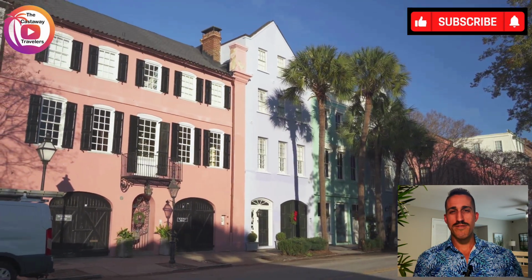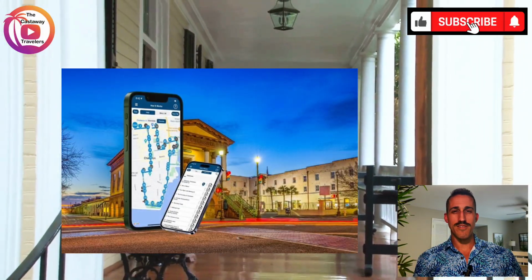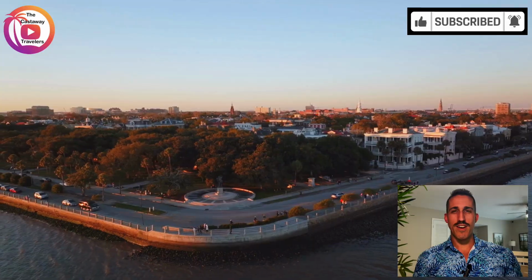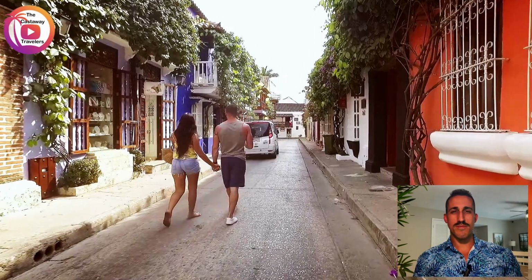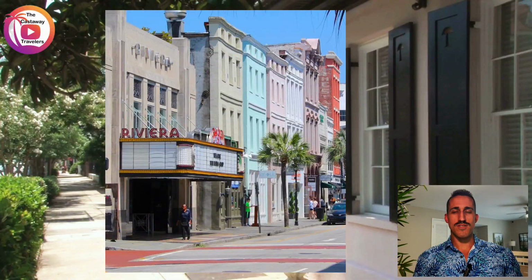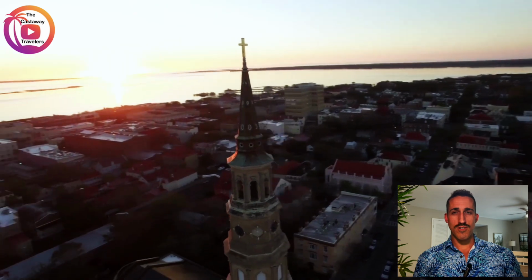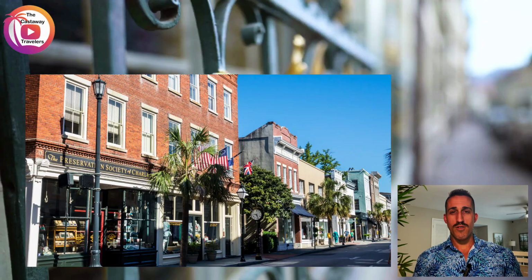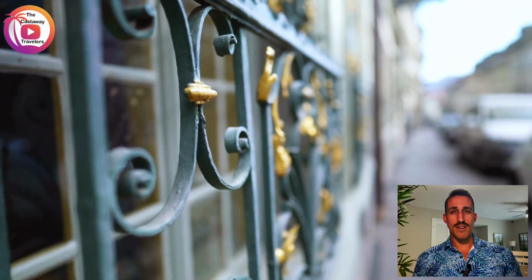One travel tip for this area I do have is to download the Charleston Walking Tour app on your cell phones. Most of the features are free on there, and it gives you the historic background right on your phone as you walk through the city. One seasonal bonus tip that I do have is to visit during Charleston's Second Sunday on King Street. This is every second Sunday of the month. The road is closed to traffic, and it's just a pedestrian-only street filled with parties, music, art, as well as some of the different local vendors from the area.